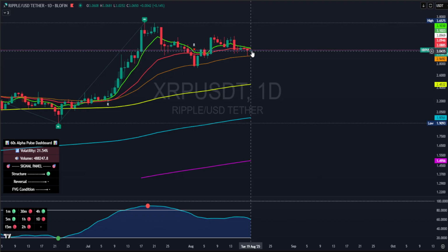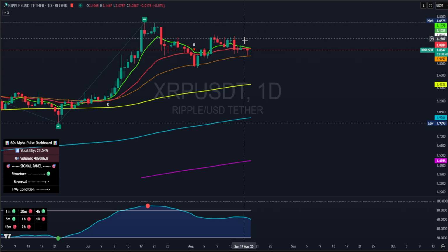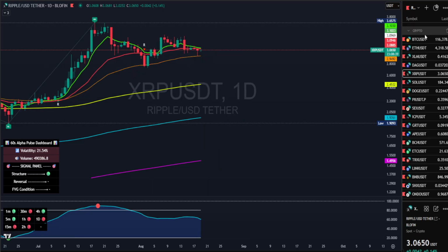We are going to be pulling back down a little bit, pulling this green down below the red. You're probably going to see that for a day or so, get it down below it, and then we're going to go and pump back above it. So be ready for that on XRP. So let's move on over.